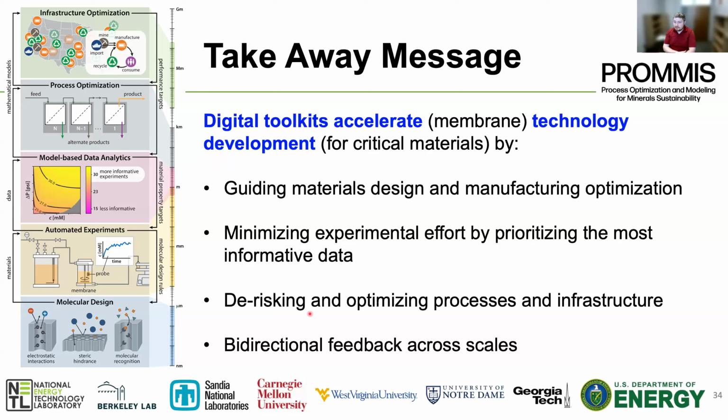We can help de-risk technology by having a really rigorous treatment of uncertainty and doing optimization under uncertainty. And ultimately, we can have bidirectional feedback. So go from bottom up. If you come along with a really new innovative material property, how do you rapidly go and understand potential for impact at scale?